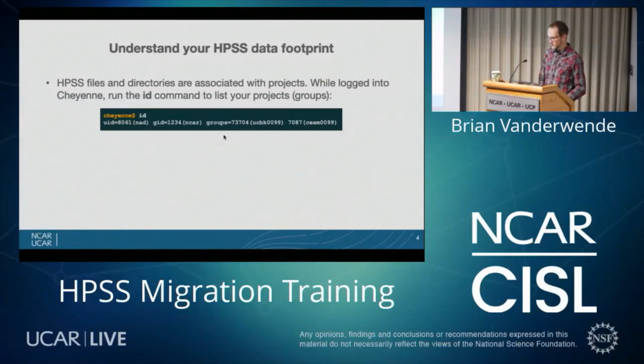So if I run this on myself, or I'm not sure, I guess NAD is the user. You can see that they're tied to two groups here. And those two groups are groups that files and directories on HPSS may be attached to. So that's a good way to get an idea of the project structure of those files as well. You can also obviously go into sam.ucar.edu to see projects that you are tied to.